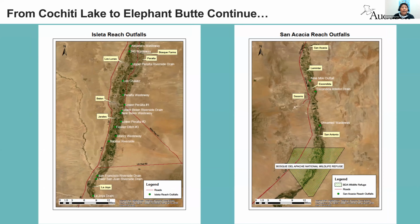And here are the Isleta Reach and the Socorro Reach. The Isleta Reach is where I am actually doing the project. Within that reach, there are quite a few outfalls, and we took 6 outfalls from there to do our study in. In the Socorro Reach, as you can see, the Bosque del Apache Wildlife Refuge is located on the lower end there. There are fewer outfalls within this reach because there's not a lot of water to return back to the river in that area.